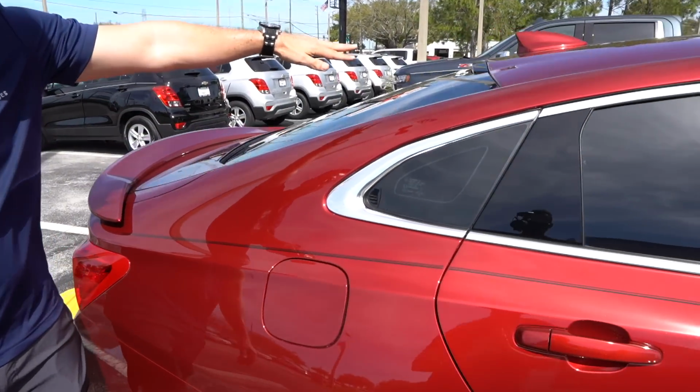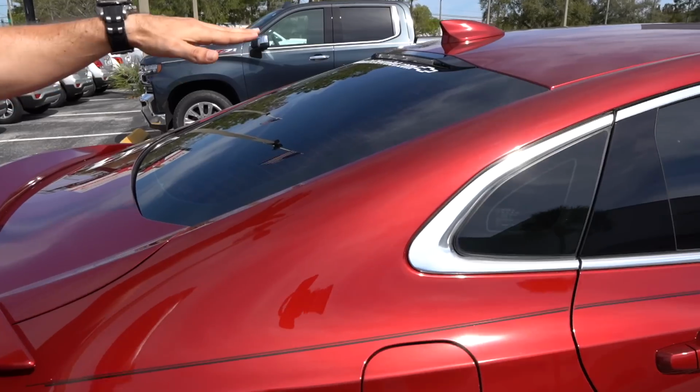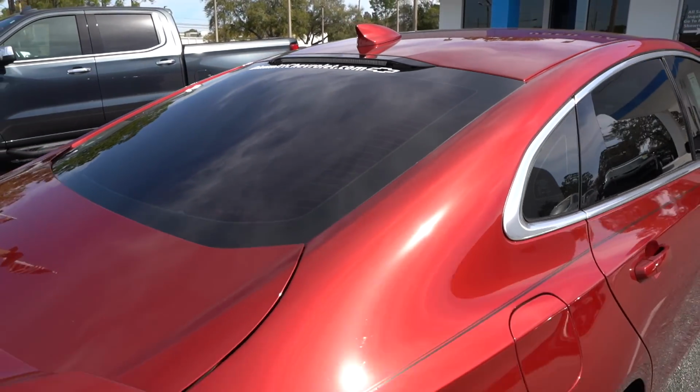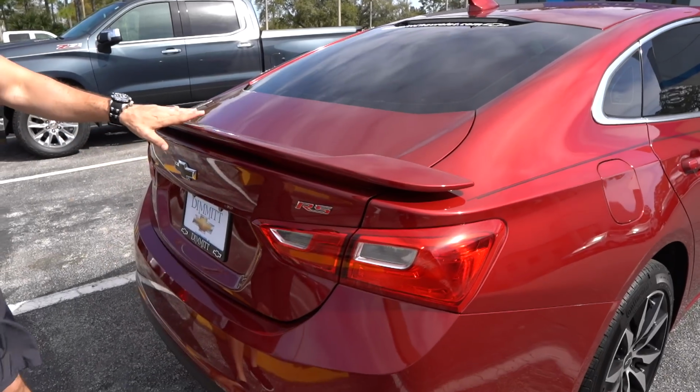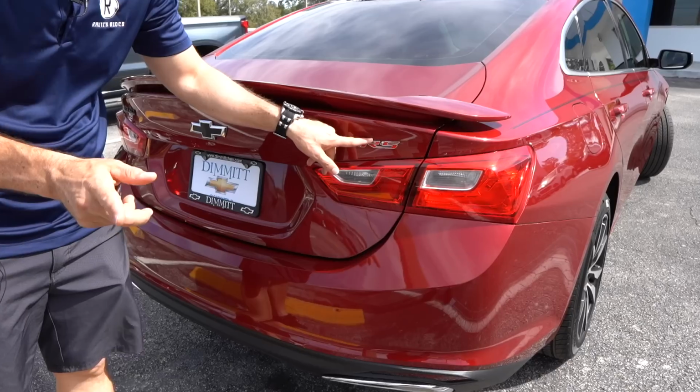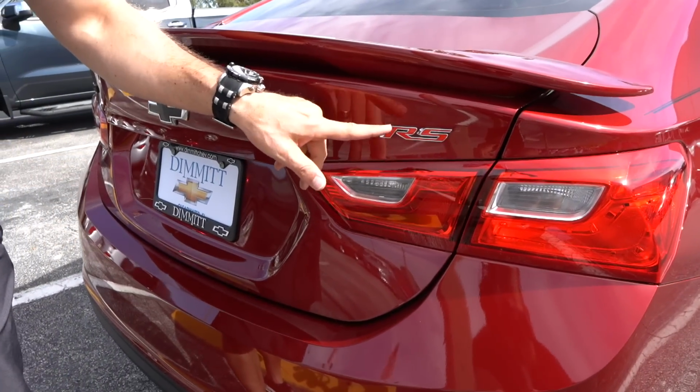You do have, what's interesting, a third brake light actually integrated into the roof line, which is an interesting touch. You really don't see that very often. You're gonna get your rear trunk mounted spoiler on the RS. There's your RS badge. Now my question to Chevrolet is, why is this badge not up front?